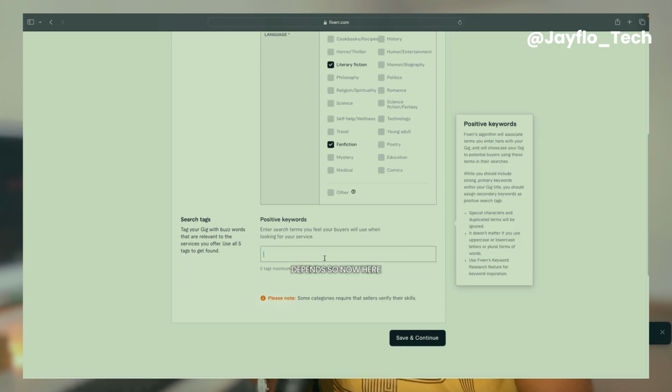Depends. So now here are the tags that a potential client can search for. So we can write ebook. We'll separate it by using enter. So ebook, writing, books.